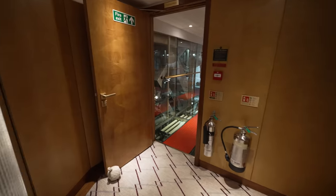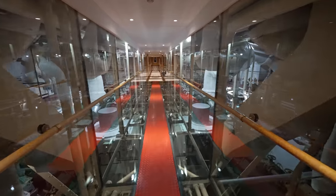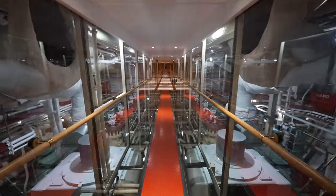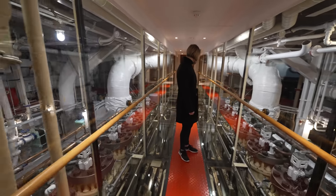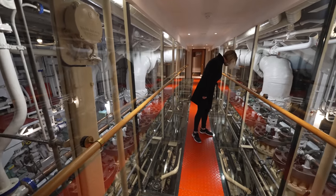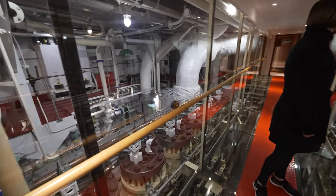Oh, here we go. Wow, so this is the engine room. Actually, it smells a bit engine-y. Yeah, it's really cool.